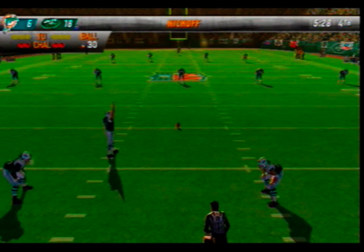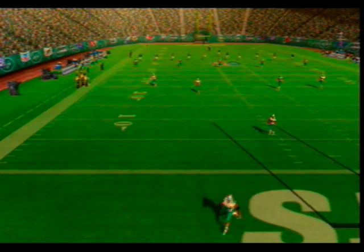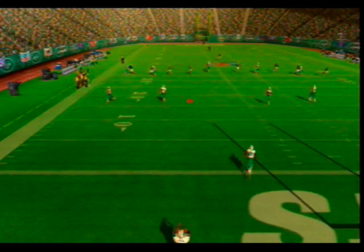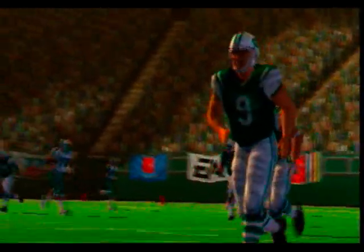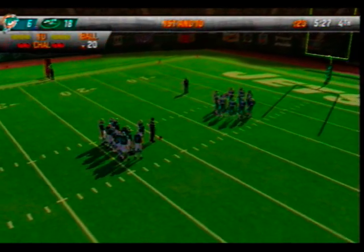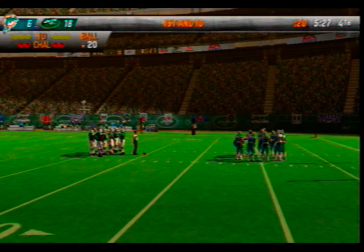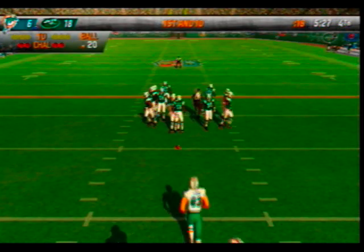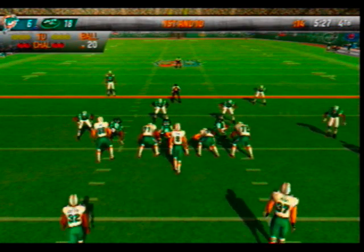Number nine in to kick this one off. Nice kick, plenty of distance. This one is fielded by Clayton. This is where all your guys on offense have to step up and make plays. Time's running out and they're facing a pretty large deficit. So this is where you're going to have to try and execute and come up with a little luck maybe. The Dolphins will start the drive at the 20-yard line. First and 10.